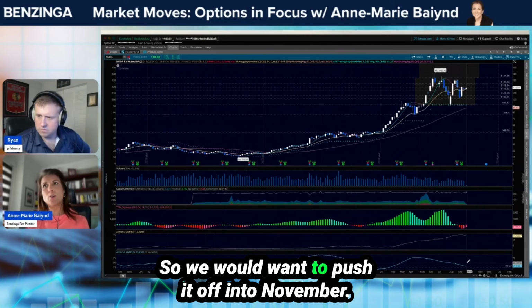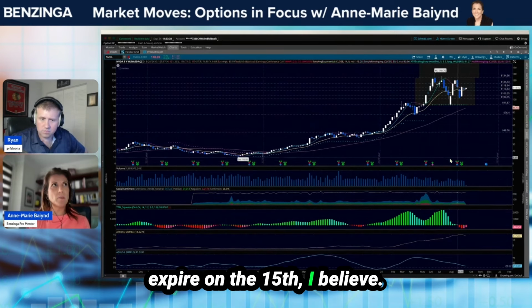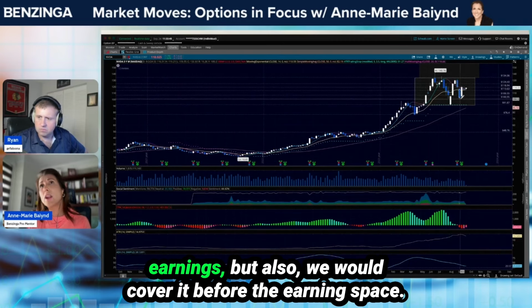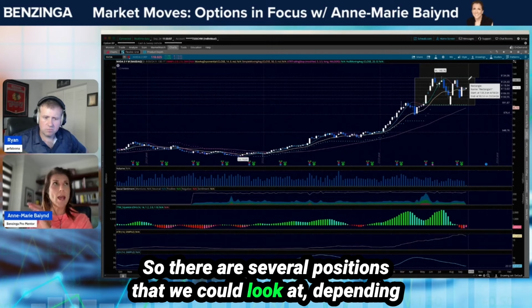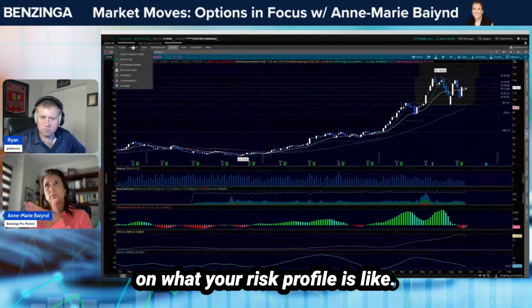So we would want to push it off into November. Earnings are November 25th, and the option chains expire on the 15th, I believe. So the trade we would take would move into earnings, but we would also cover it before the earnings space. There are several positions we could look at depending on what your risk profile is like.